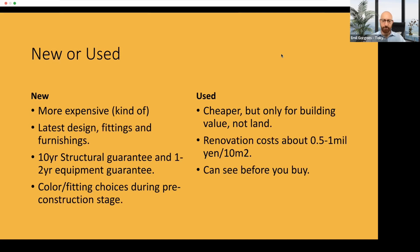We're just buying a property for a client now, and that building is 3 years old. So that 10-year structural guarantee actually carries over to the next buyer. So they have 7 years remaining on their structural guarantee.